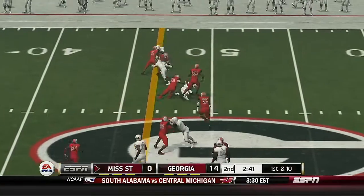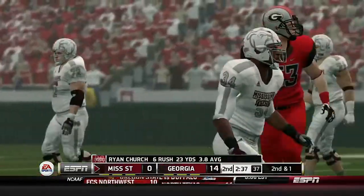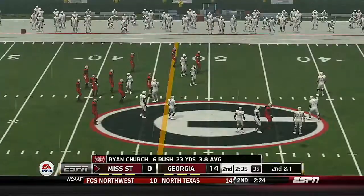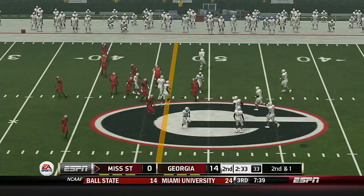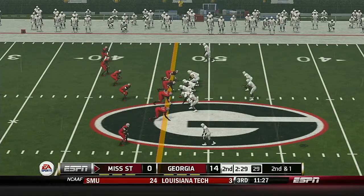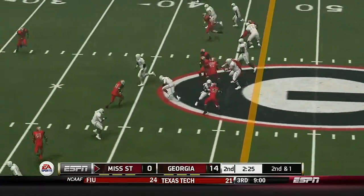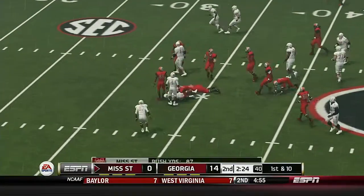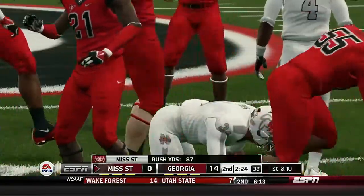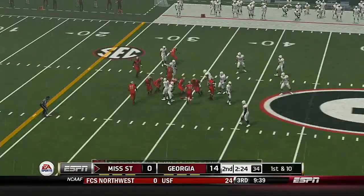And now he's got room to run. Gets out to around the 48. That draw to the running back was good for 9 yards. That brings up second and 1. He gets to about the 34-yard line. That's a gain of 14 yards on the play. That makes it first and 10.